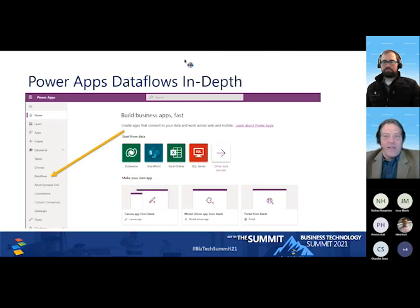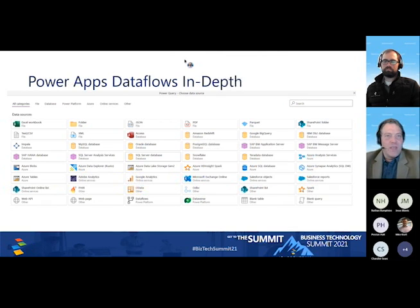This tool is an out-of-the-box tool. It comes with the Power Apps editor. You find it at make.powerapps.com. So if you have a current Dynamics 365 instance in the cloud, you can go and find it there. And I highly recommend you check it out if you haven't had the opportunity.